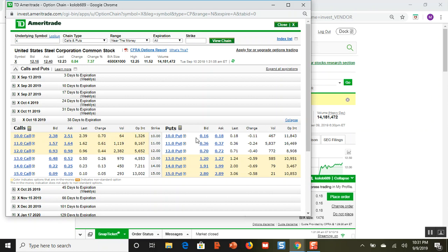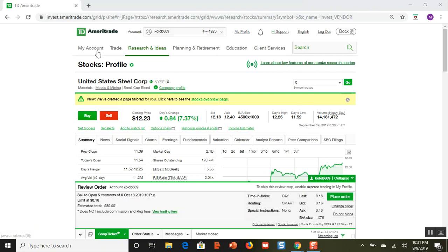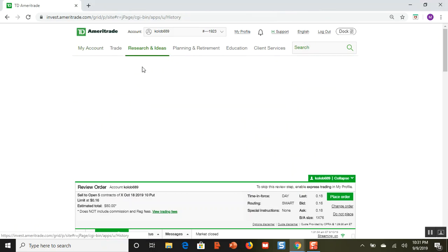And if you believe that steel is a good company and the stock will go back up, then what is the problem with buying 100 shares of steel at $10 a share? Okay, now if we go back to my transactions here, that's exactly what I did.